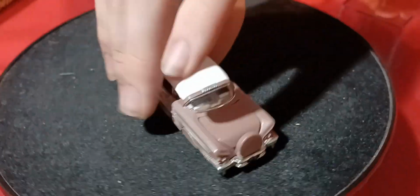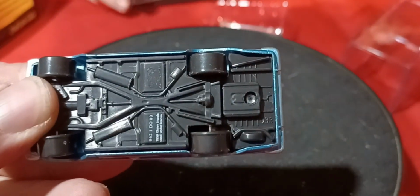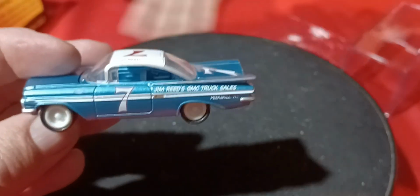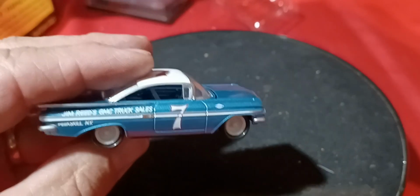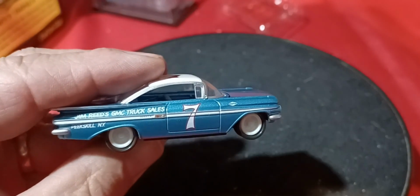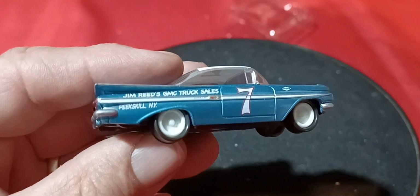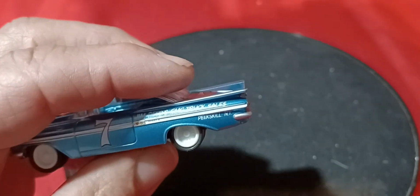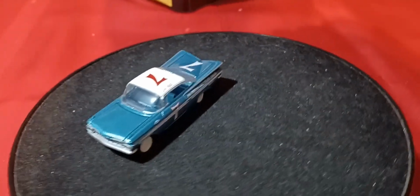Definitely something different to represent. All right, so what are we at? 58, 59 is next? Yeah, 59. For 59, we went with Johnny Lightning. This is a Johnny Lightning car. It's got a plastic base, plastic wheels, but I thought it was a cool looking 59 Chevy. Kind of an old NASCAR looking paint job on it, and the hood opens on this one. This one says Jim Reed's GMC truck sales, somewhere in New York. I can't read it. Peekskill, New York or something. So there's 59.